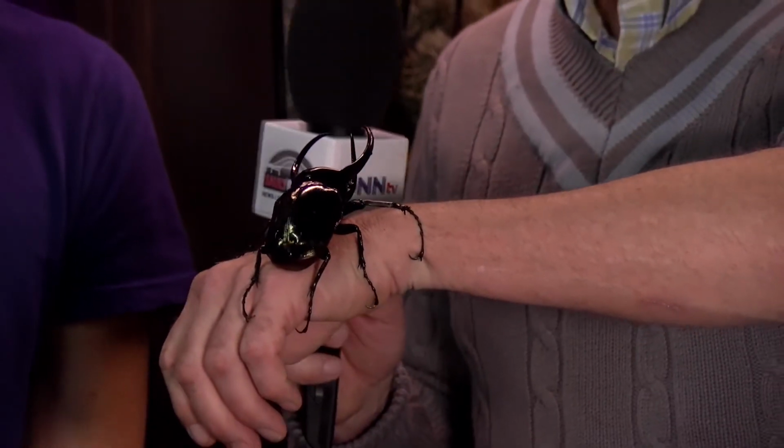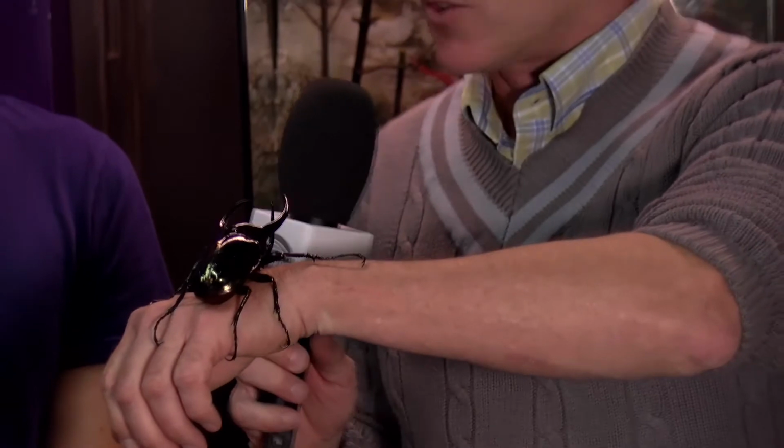Okay, I understand how he can be strong. You said they like to wrestle? Yeah. Part of the reason they have their horns, Tim, is the males wrestle with each other for territory and mates. Oh, listen, you don't have to fight with me. You can live wherever you want. I don't want to wrestle. No, I get a good grip. He knows this is all his territory. He knows he lives here at Entomica.